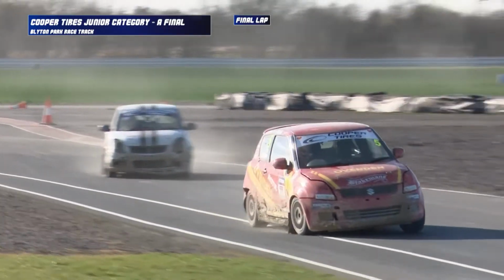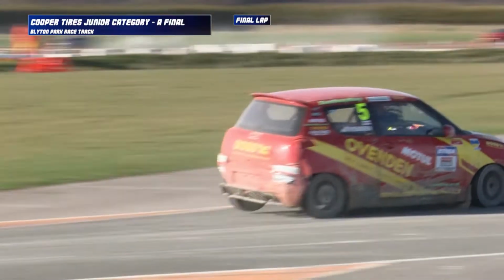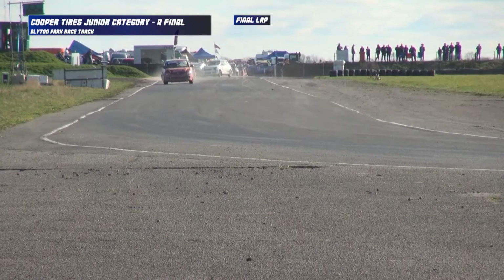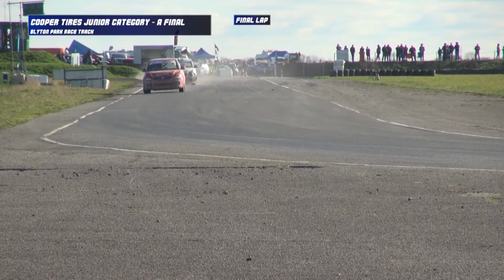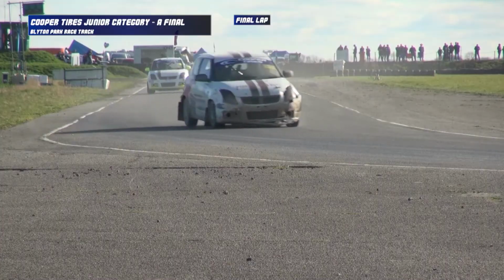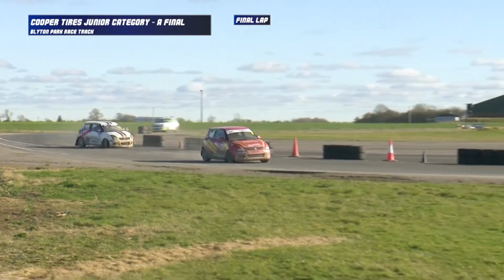This is going to go right down to the wire, this first junior final of the season. Juniors are eligible, of course, for the overall championship when all the points from all the classes are added together at the end of the year. Saw Luke Constantine win the overall title a couple of years ago.